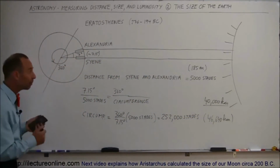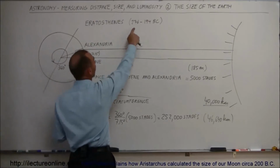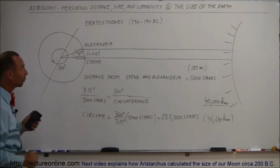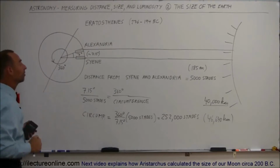So Eratosthenes had a pretty good idea how big the Earth was already more than 2,000 years ago. Now, he lived a long life. He was born in 276 BC. He died in 194. That means he was 82 years old when he died, which is pretty old in those days. But during that time, he came up with amazing things, including figuring out the size of the Earth.